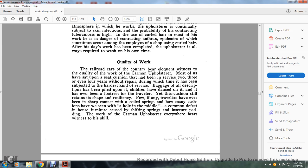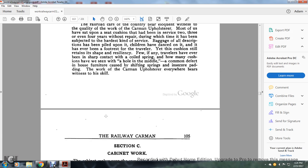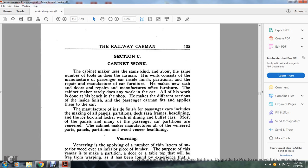For any traveler who has ever been in sharp contact with a coil spring, however many cushions were seen, a hole in the middle is a common defect, caused by shifting springs and insecure padding. The work of the carman upholsterer everywhere bears witness to his skill. Section C, cabinet work.